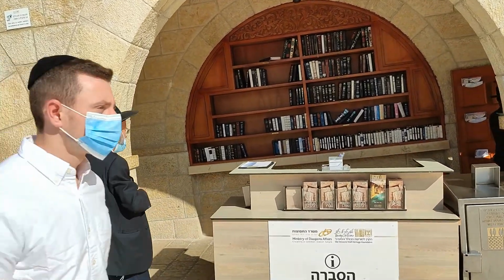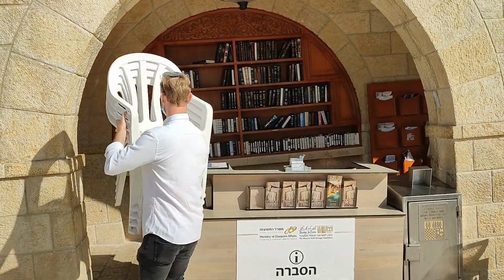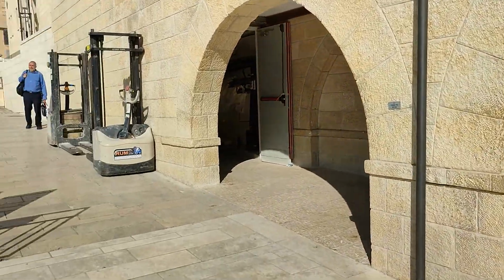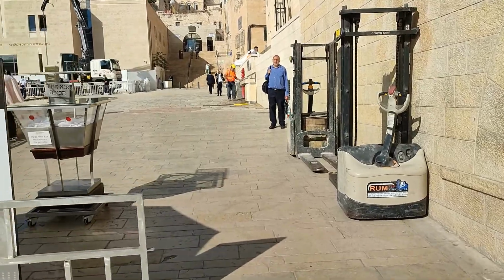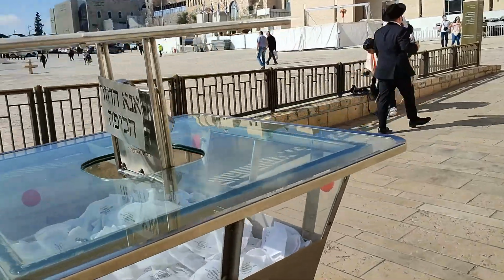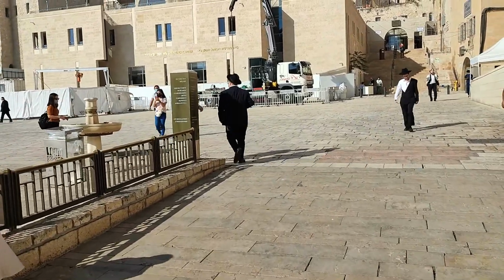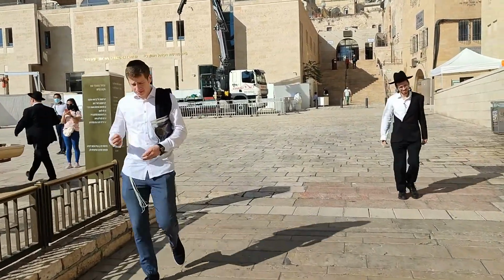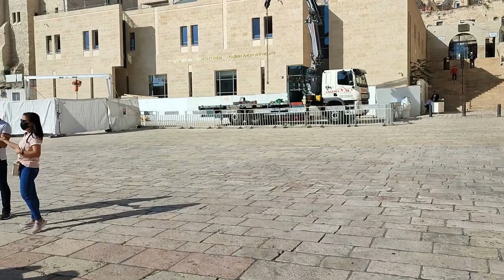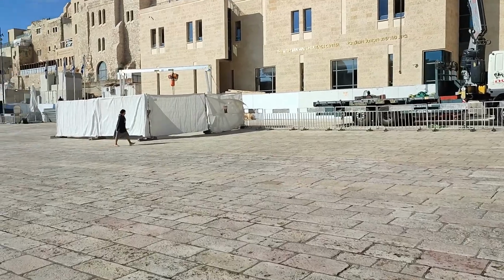Here there's a stand for the Ministry of Diaspora Affairs and the Western Wall Heritage Foundation, and you can come here to get a note if you need one, to write a note to place in the cracks of the Western Wall. And here there's a stand with white kippot, for people who need a head covering when they come here to pray at the Western Wall. In the Jewish tradition, it is customary to cover your head in prayer.